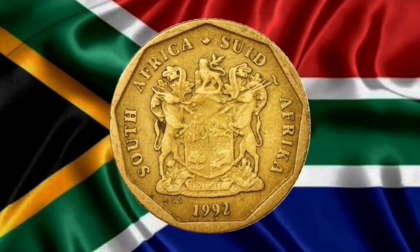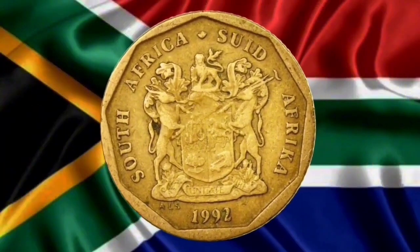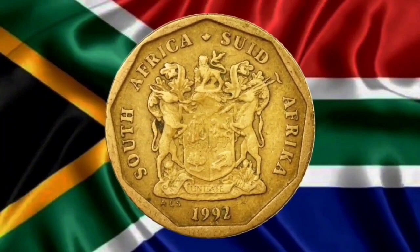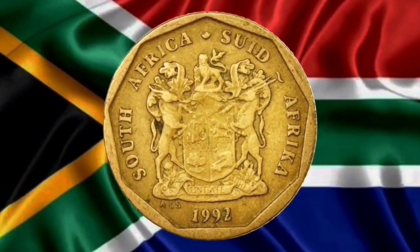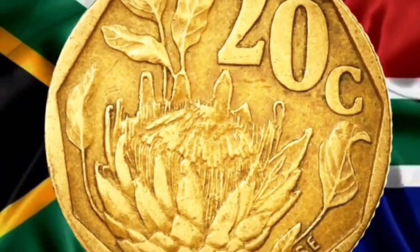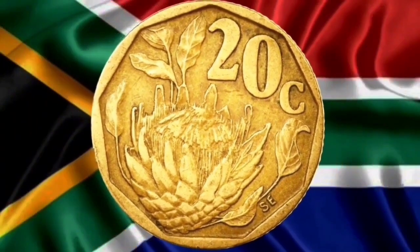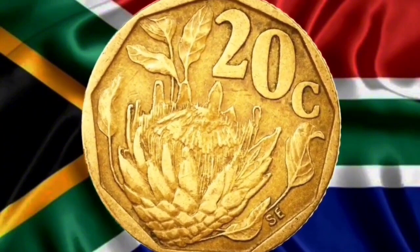What makes these high-value coins unique is their minting flaw or pristine quality. In numismatics, errors such as off-center strikes or misprints can turn an ordinary coin into a treasure. Combine that with the historical timing of South Africa's transformation, and you have a coin of incredible narrative and monetary worth.